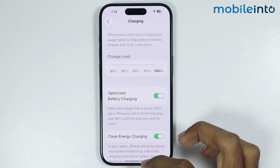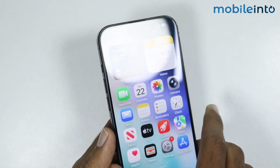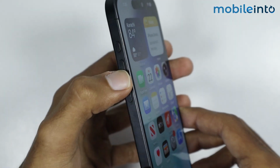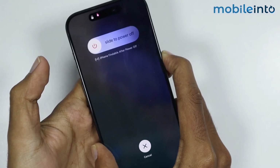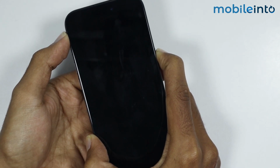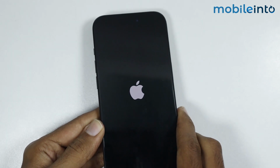Now, after you do that, the next step is to force restart your iPhone. Now, to do that, first of all, just press and release the volume up and the volume down button. Now just press and hold the power button until the screen goes black and the Apple logo appears on the screen. Now once the Apple logo appears on the screen, just release the power button.